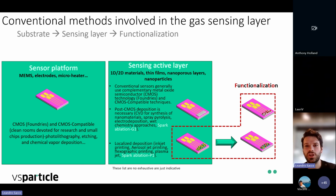And of course, now we will stop asking questions, and I will try to give you some facts and some insights about the spark ablation technology, so that at the end of this presentation you have a better understanding of this technique and how the spark ablation generation and the nanoprinter couple are a powerful tool to develop your gas sensing layers. To give some more context, I would like to point out what the methods typically involved in gas sensor fabrication are.